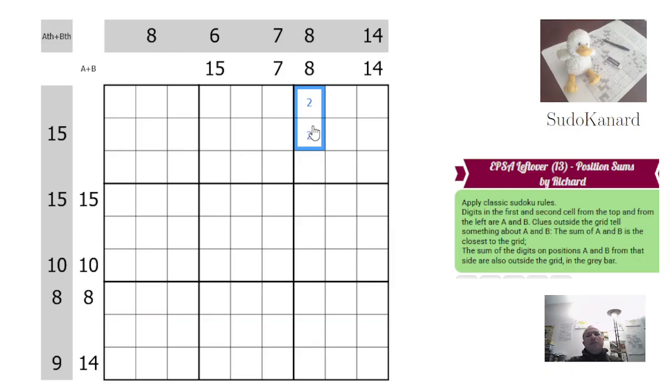Oh, and the same is true here with 2 plus 6. 2 and 6 here, that would be 2 or 6 as well. So this is 3 and 5. Okay, and the same is true here, which means that this is 6 and 8, this is 6 and 8, and we have 5 and 9 in those positions.